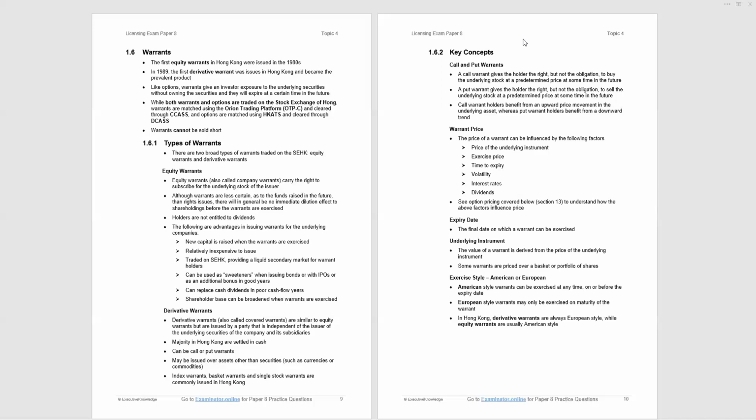Holders of equity warrants, third bullet point there, are not entitled to dividends. So no dividends with warrants, because you're in a holding pattern. You're deciding whether or not you are going to exercise. And if you exercise, the company will issue more shares.